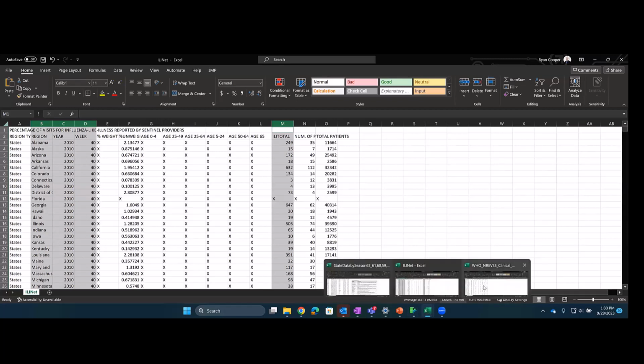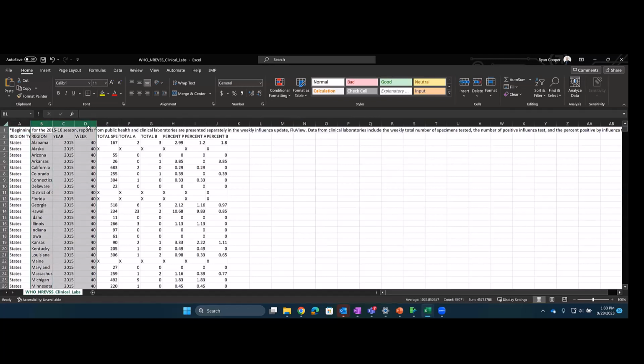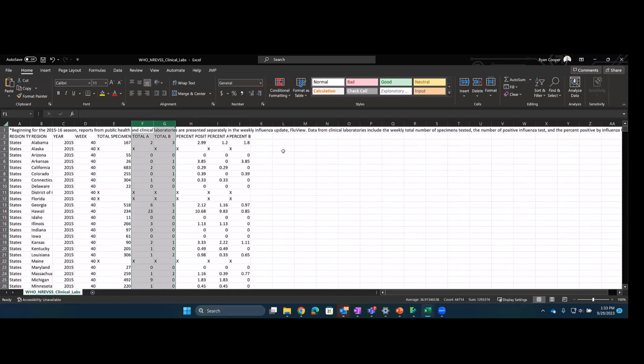On the other one, the clinical labs, I have similar information here, region, year, and week, so that's really important. We can match those together from the other file. And then this is total specimens, so that's the number of flu tests, and then the total positives are right here, and they're split between two different flu strains. So I might need to add those together. So we'll look at doing that too. These I really don't care about, the percent positives or anything like that. That's not necessarily pertinent to our particular problem.